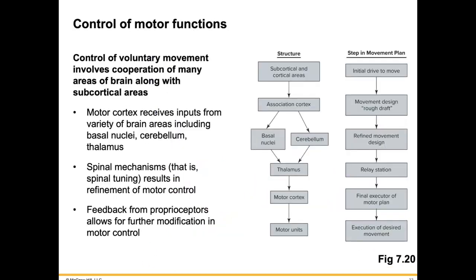Now that we've talked about motor control in the brain and the spinal cord, let's put it all together so we can see how we control our voluntary movement. We're going to start with our initial drive to move, our plan to move. And that's going to take place in our subcortical and cortical areas. And the goal here is to have these motivational areas play a role in our consciousness of that prime drive of movement that we have. We're going to send that information to association areas, which are going to be different from the motor cortex. And this is when we have a rough draft idea of the movement pattern that we would like.